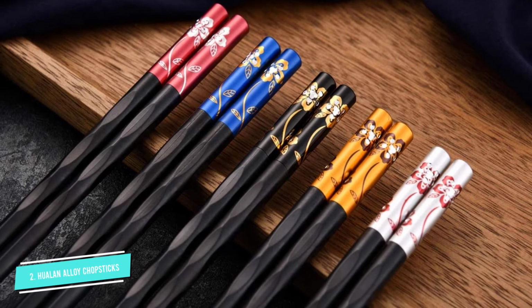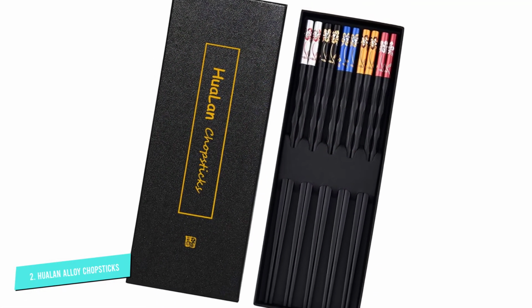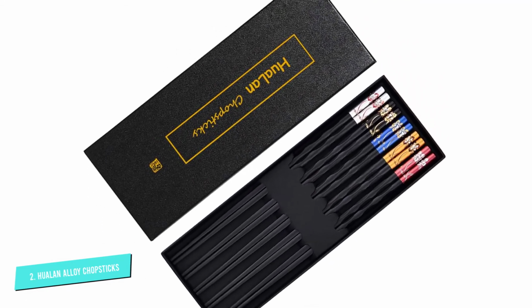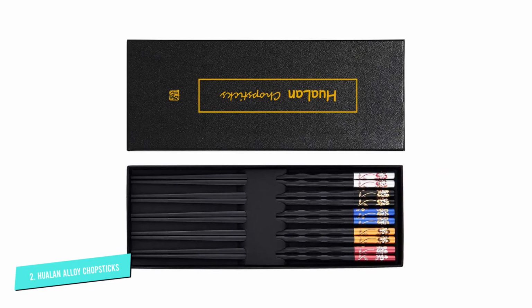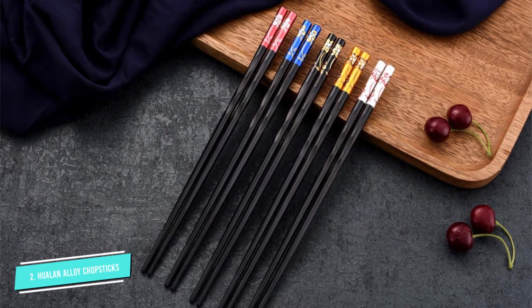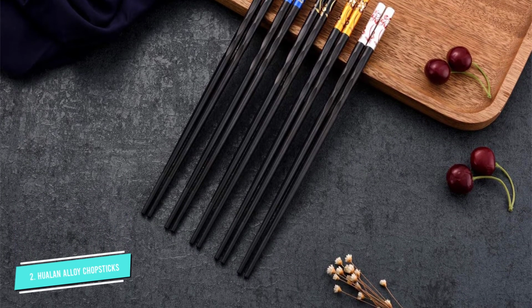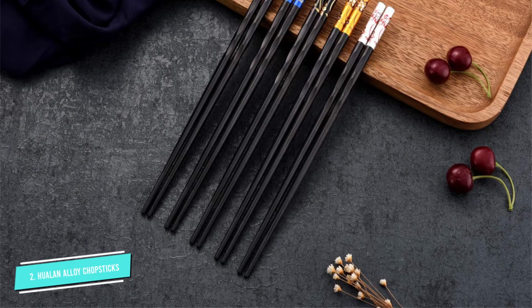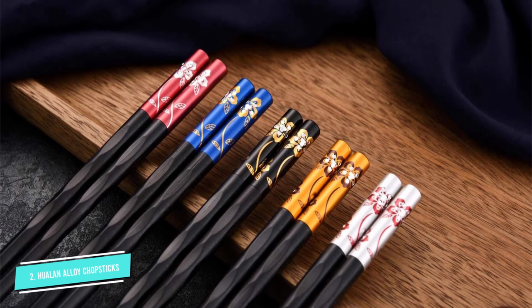This longer length also lends itself well to cooking, and the fiberglass construction withstands heat up to 400 degrees, great for plucking wontons or tempura out of a deep fryer. The non-absorbent material helps prevent staining or retaining odors and makes them easy to clean. They're dishwasher safe, too. The textured treatment at the end of the chopsticks provides a better grip on the food, while the grooves on the top act as a non-slip feature for your hand.